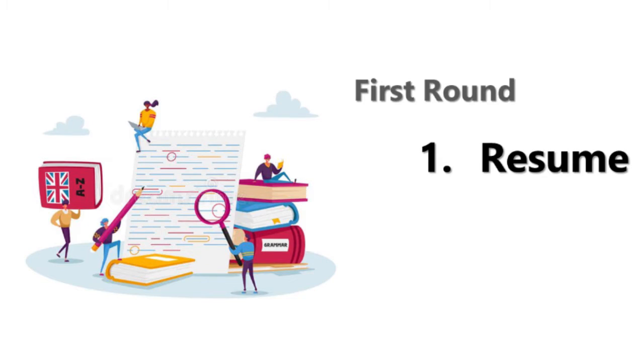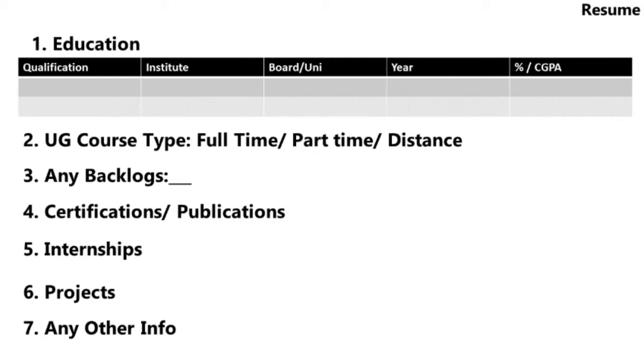The first round is resume submission. Deloitte has its own resume format and wants all the candidates to submit their resume in that format. So only the sections that are important for the company are asked in the resume, which you can see in front of you. So be prepared to explain your work in internships and projects in just a few lines, as the resume and the score from the written test are used for the initial screening. And this is also where a lot of candidates are eliminated.